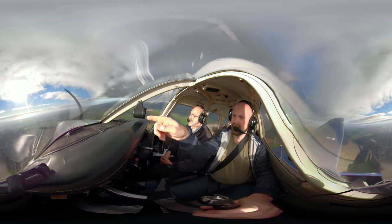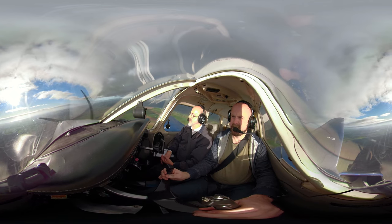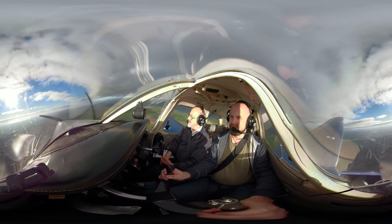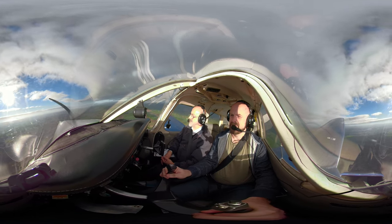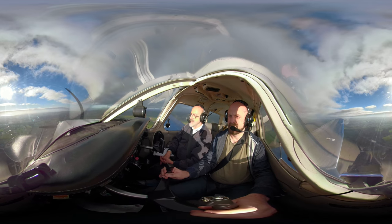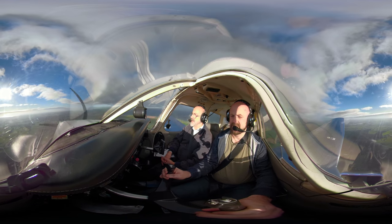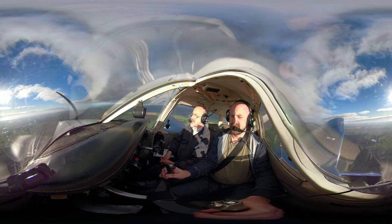Okay, I'm staring. It's in the Georgia hole's right on that hill over there. Yeah, and we've got Georgia Strait just in front of us there. Okay, so wings are level. And just use the rudder to stop us turning towards the left. Keep the wings level.